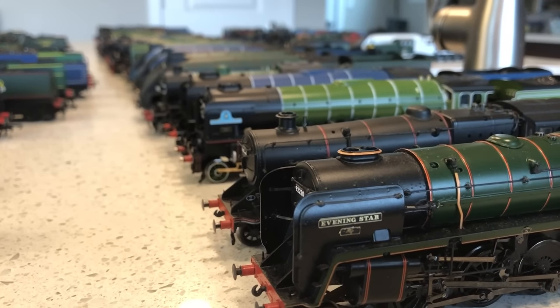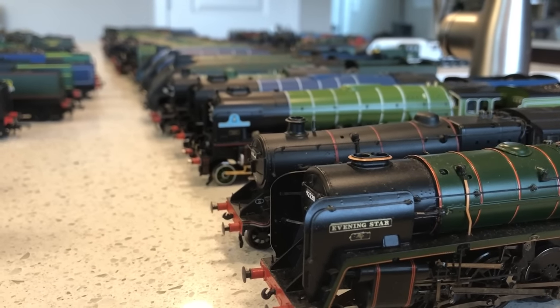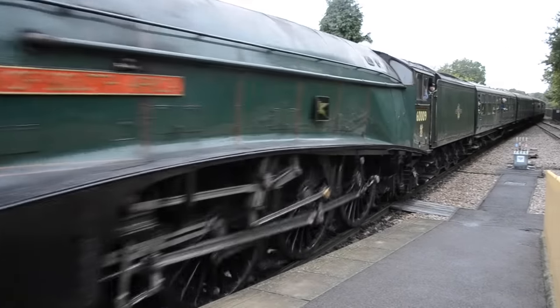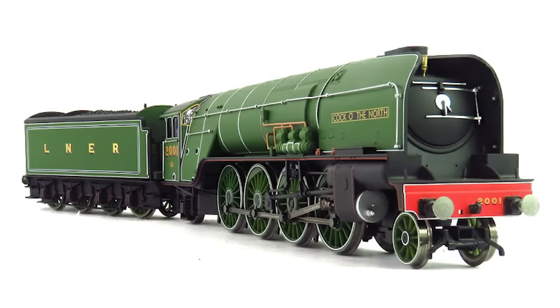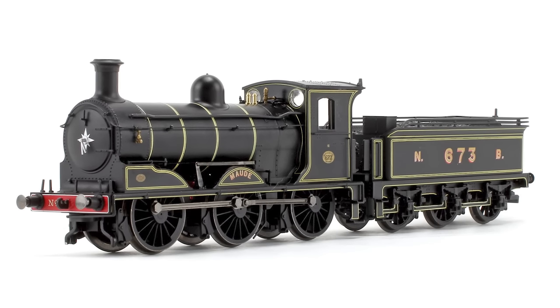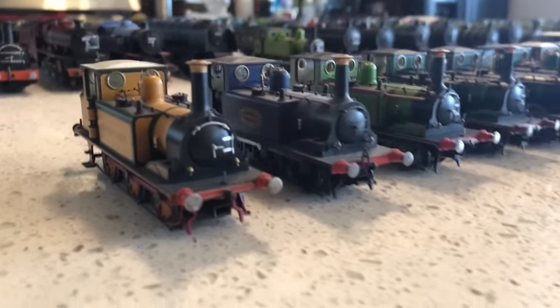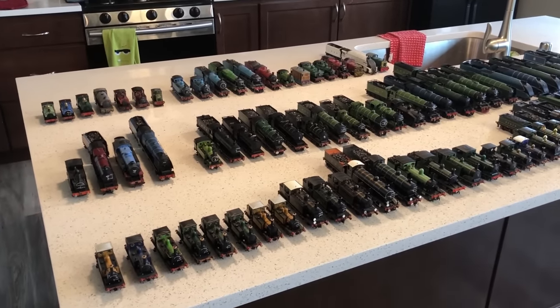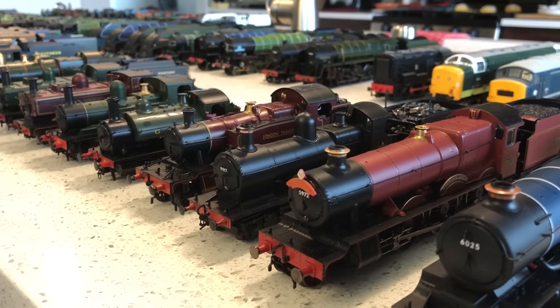I don't collect any certain era or railway. I kinda just collect everything. My rule is basically if it's an engine I've seen in person, or is a very obscure class, or just has an awesome livery, then I'll buy it. Although I think it's pretty obvious where my bias lies. Pretty big Southern fan here. So without further ado, let's get started.